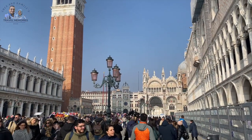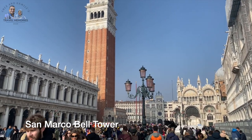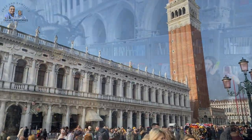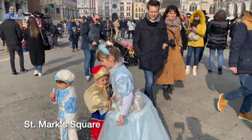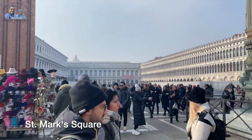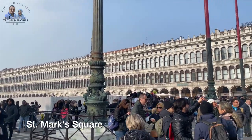The San Marco Bell Tower is 98.6 meters high, standing at the corner of San Marco Square in front of the Basilica. St. Mark's Square, the most visited square in Venice by tourists, has been called Europe's Hall and Europe's most beautiful festival area throughout history. The history of the square dates back to the 9th century. Back then, the square was a place where dukes announced their decisions.